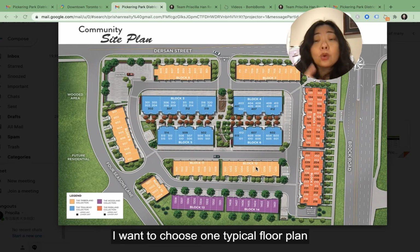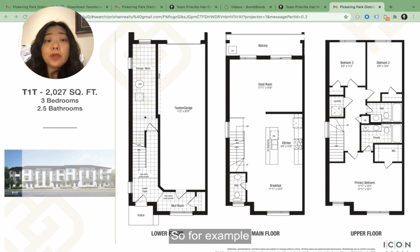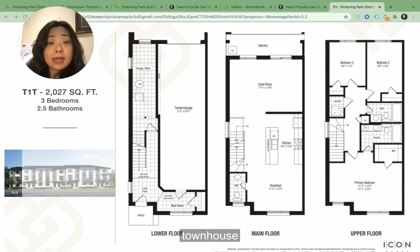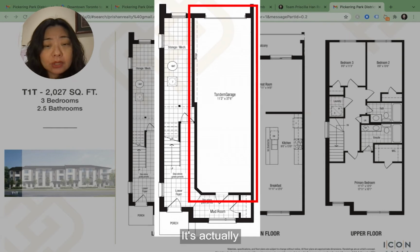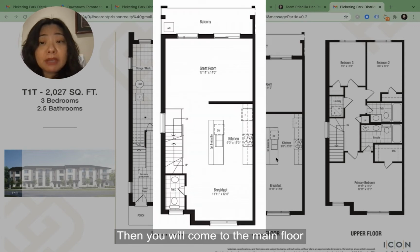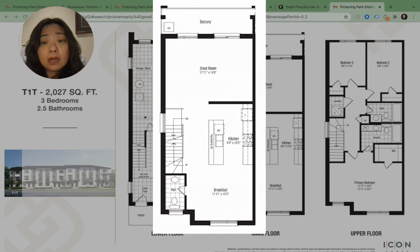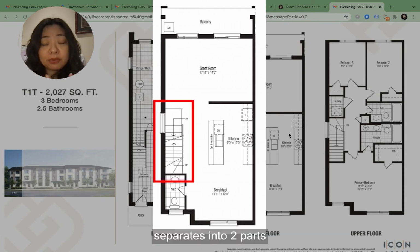I want to choose one typical floor plan so you can take a look. For example, this is a very typical floor plan for a townhouse. I believe this is the traditional one. On the lower floor, you come in, there's a garage. I believe this is a 2-car garage because it's quite long. Then you come to the main floor, where family members spend most of the time together. The stairs come in the middle of the floor and separate it into two parts.